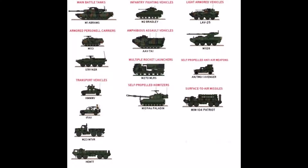Unarmored fighting vehicles, UFVs. Unarmored fighting vehicles are used in combat support roles. Modern armies rely on unarmored fighting vehicles for an almost unlimited variety of purposes. These vehicles include light and heavy trucks, buses, ambulances, tractors, fire trucks, snowplows, amphibious vehicles, and construction equipment.